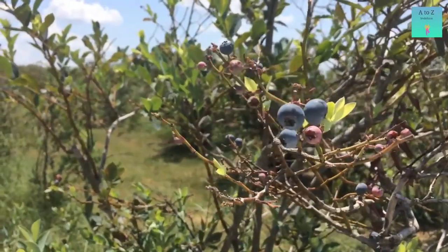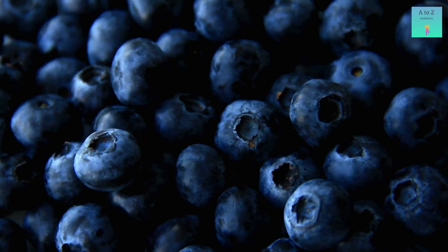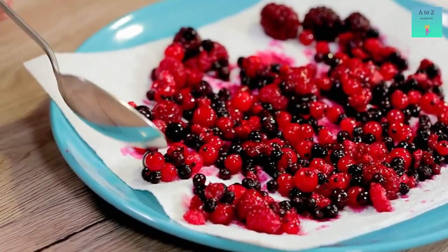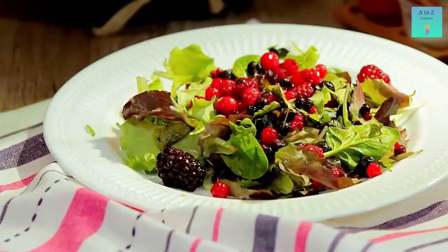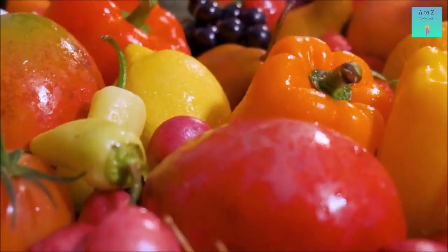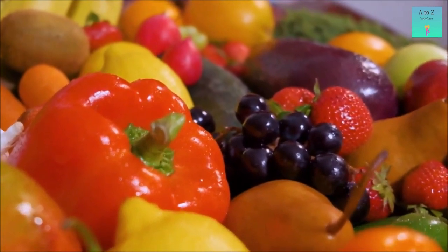Some of our favorite berries include blueberries, raspberries, blackberries, and strawberries. You can mix it up by using frozen berries instead of fresh ones. Frozen fruits retain many nutrients found in fresh fruits and allow you to conveniently add more fruit into your diet. Frozen fruits are picked at their peak ripeness, so they will taste great even when out of season.